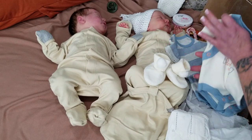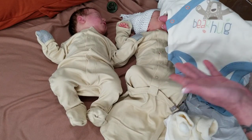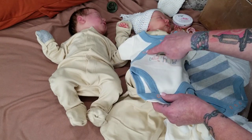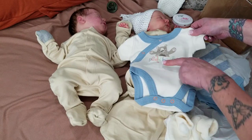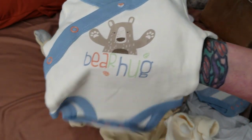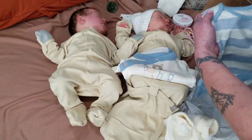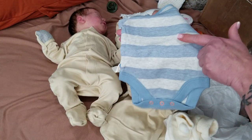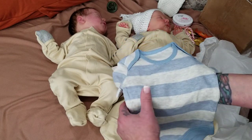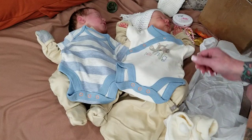And then we have two beautiful onesie, well, bodysuits, however you all call them. And this one has a crossover of snaps. And it says bear hug. Look at this adorable bear. Oh, Katie, thank you so much. That is so adorable. And then we have another one that is in a heather gray and blue stripes. Really, really adorable. Oh, look at how cute this will look just with the two boys here.